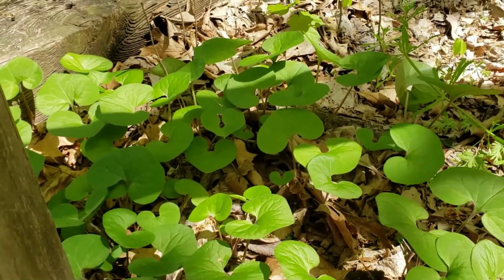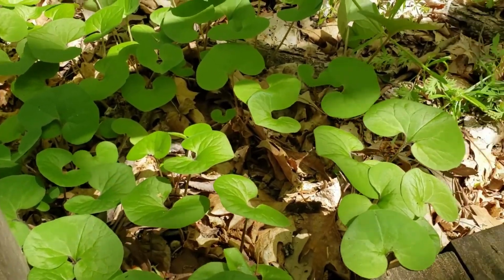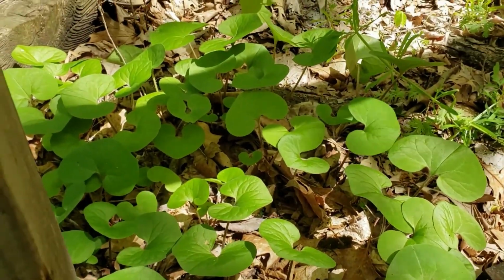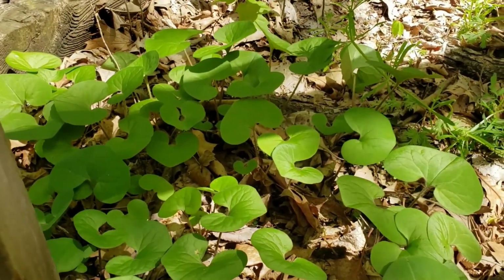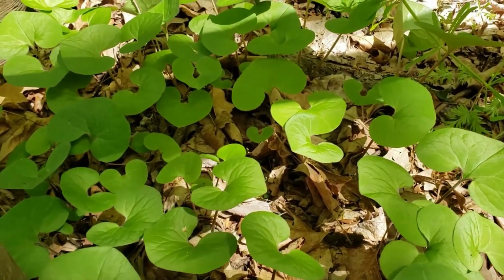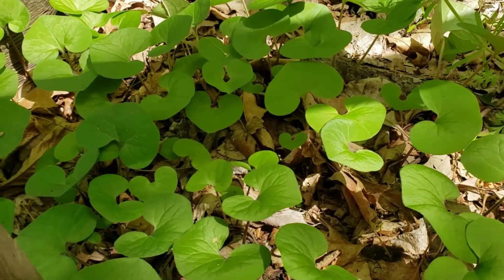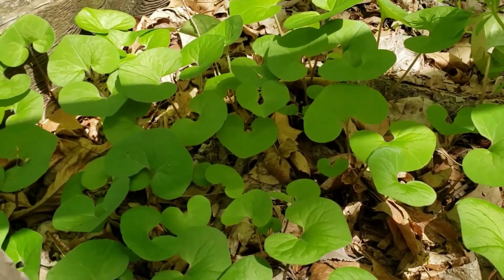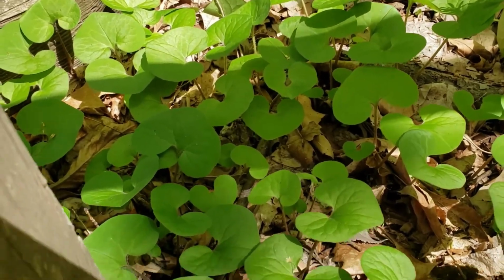So I'm here right now in Munn Woods. This is a pretty large greenbelt here in the City of Ames. And right now what I'm looking at is wild ginger, Asarum canadense, I think, or Canadian wild ginger is the other name. Again, very good ground cover, as you can see.